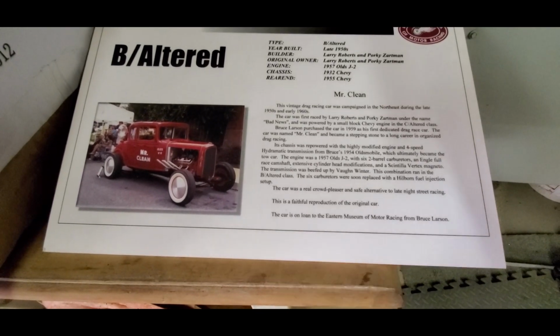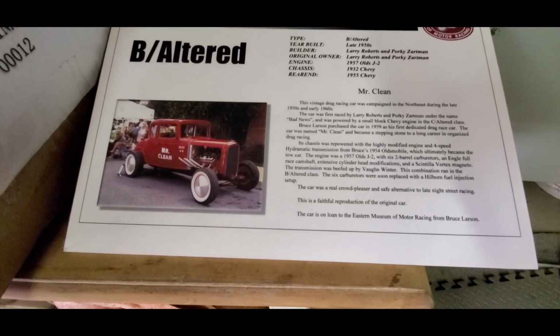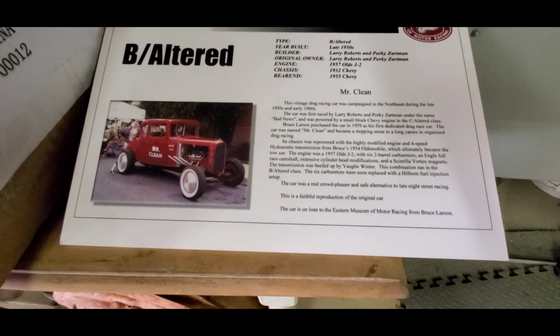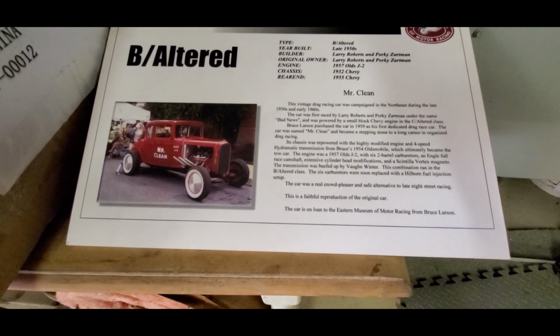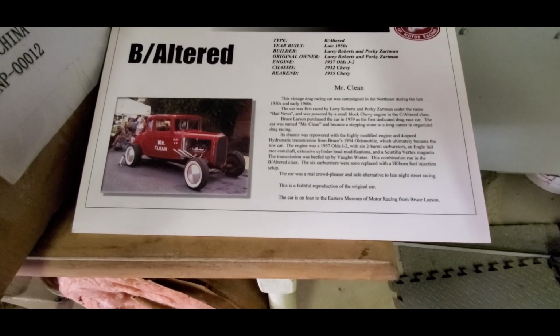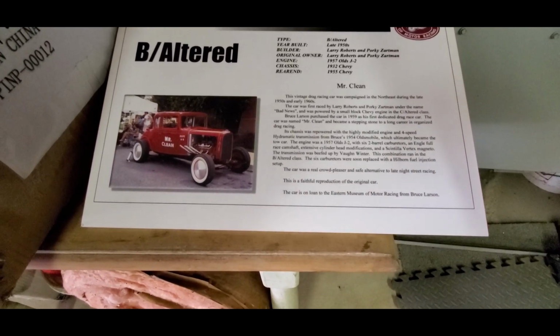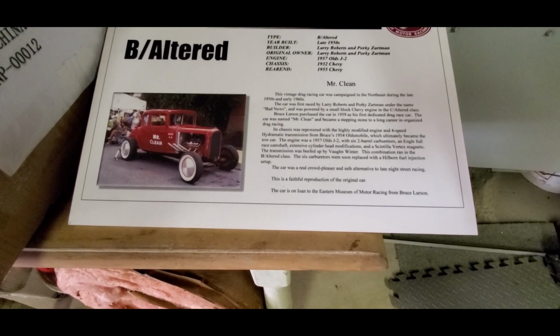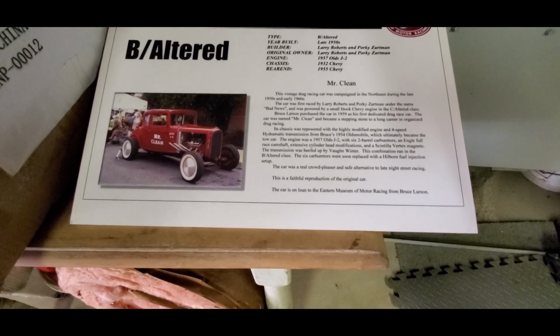This was campaigned in the Northeast during the late 50s, early 60s. First raced by Larry Roberts and Porky Zartman under the name Bad News, it was powered by a small block Chevy and C-altered. Bruce Larson purchased it in '59 as his first dedicated drag car. It was named Mr. Clean because it became a stepping stone to a longer career in organized drag racing.